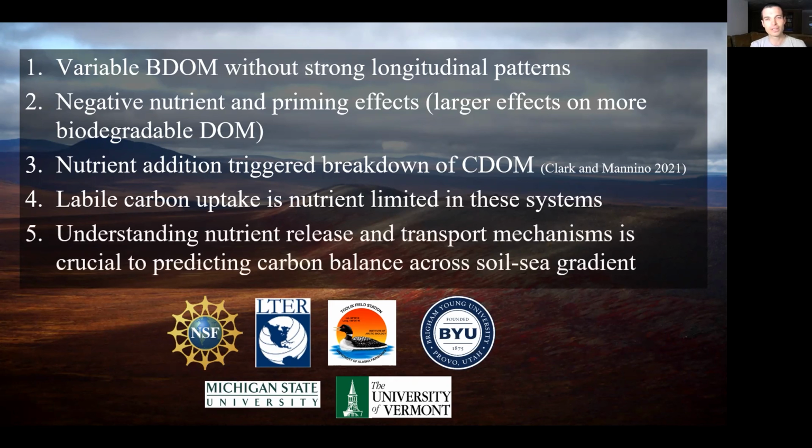All of this underlines how to understand the carbon balance of the permafrost zone. We really need to get a better grip on what's going on with nutrients, especially the lateral release of nutrients. We need to understand that in soils, in the waterways, and all the way out into the marine environment.